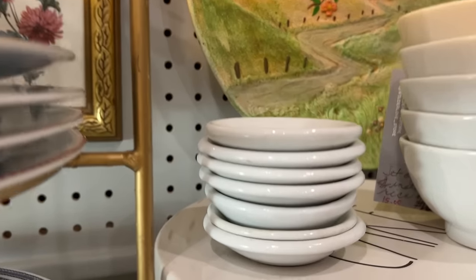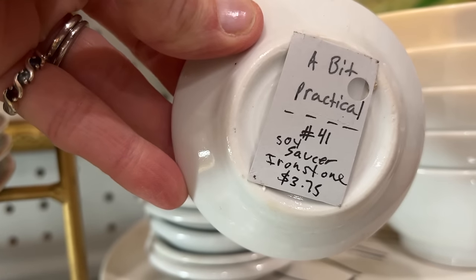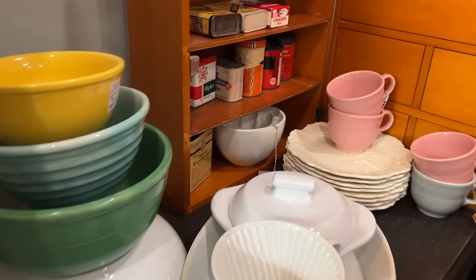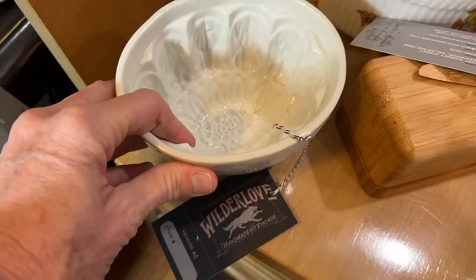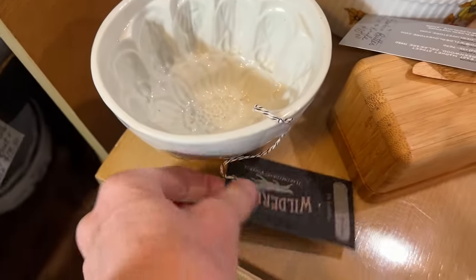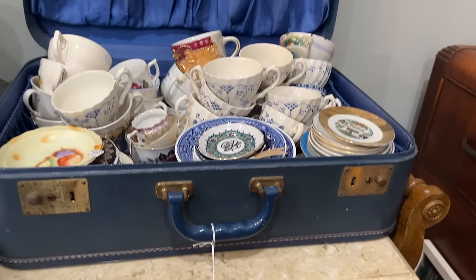I saw this stack of butter pats, and really, what is cuter than a little stack of butter pats? Aren't they the cutest? I love scanning dishes and looking for anything white. And there it is. Look at that. Oh my goodness. That is such a pretty piece. It's kind of on the small side. Do you know the name of this kind of dish? Let me know down in the comments if you do. It's really beautiful. I love it. Let's see if I bring it home.